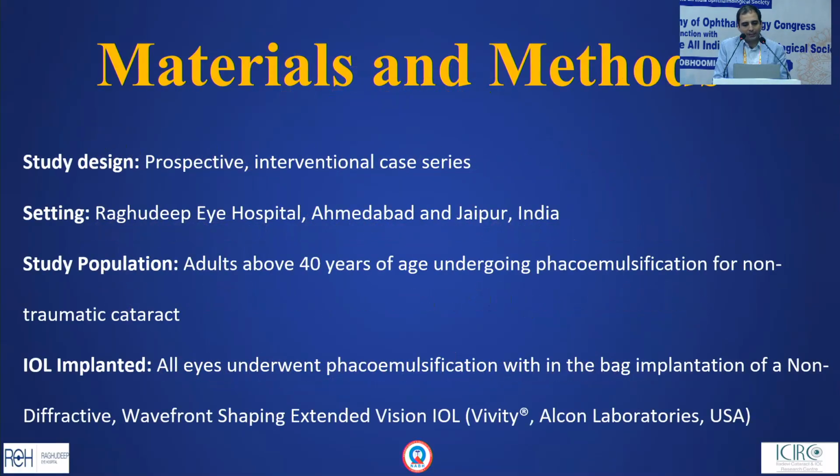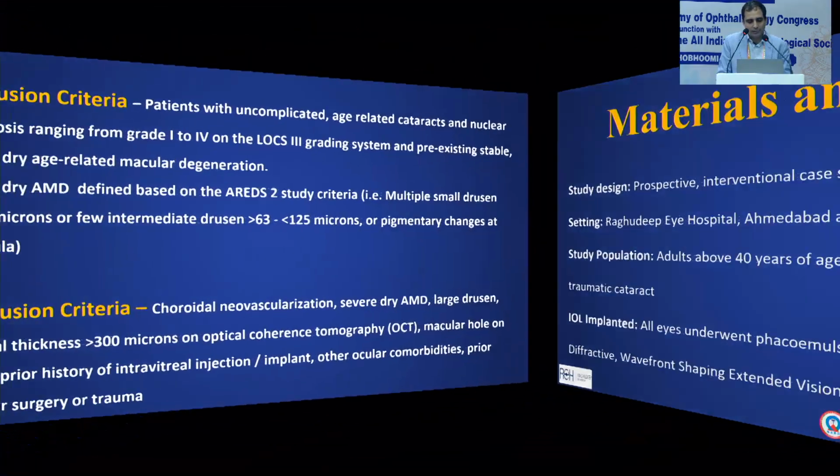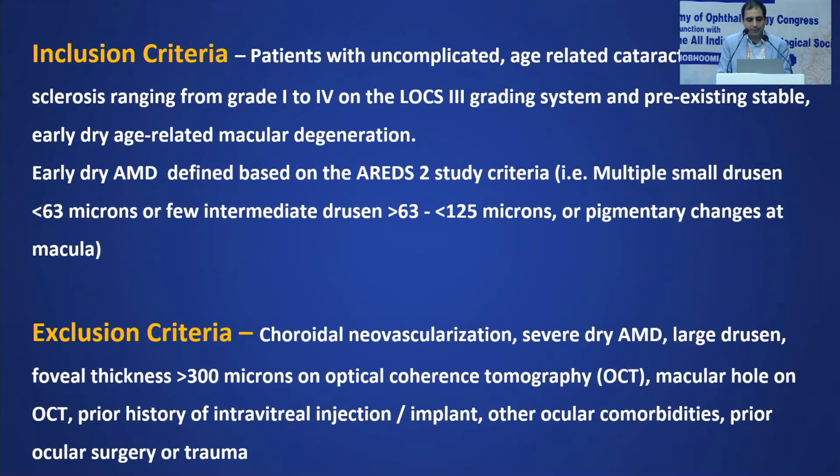So it was a prospective interventional case series done at Raghudeep Eye Hospital, Ahmedabad and Jaipur, and all patients above the age of 40 years undergoing cataract surgery for non-traumatic cataracts were included, and all eyes had a non-diffractive wavefront shaping extended vision IOL, Vivity in this case, and based on the amount of astigmatism, it was either a spherical or a toric Vivity.